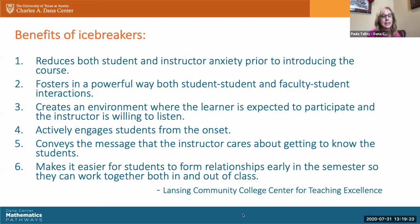I want to point out that at the end of the slide deck, you're going to get the slide deck, and there's a list of resources. So there's a whole lot more. There's a URL at the end that has a whole lot more icebreakers. And many of you probably do icebreakers in your own class. So this is where I want you in your chat as we go along, as you have strategies that you have done in your class, to share those.